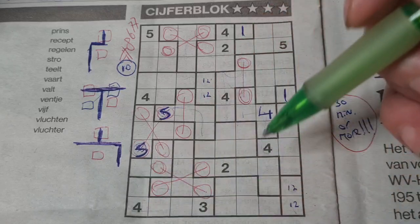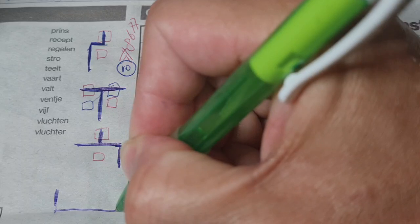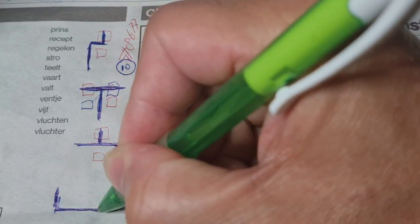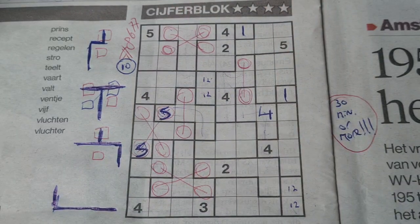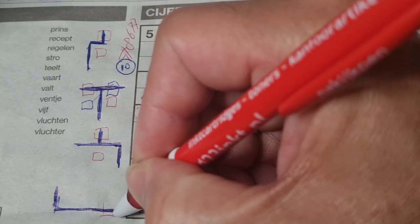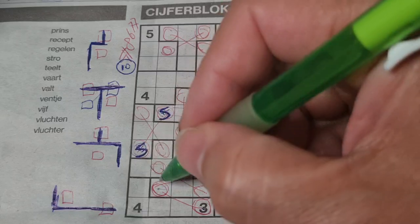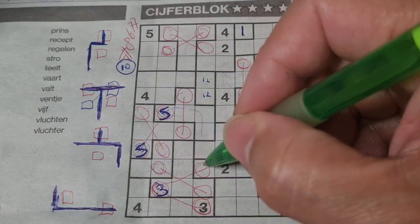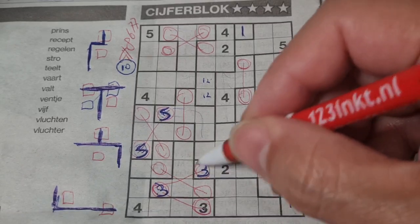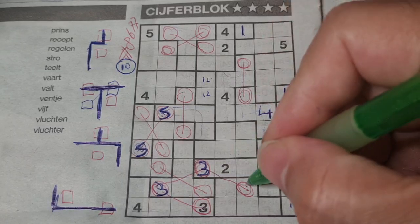Then the following shape, how about this shape then? The L shape. Let me draw the L shape here. When you see this kind of shape, remember that this box has the same number as that box. In this case, it's a 3 here. And it's also connected with that box. Should be also a 3. Here, another L shape. This box has the same number as that box. In this case, it's a 3 here. Alright.